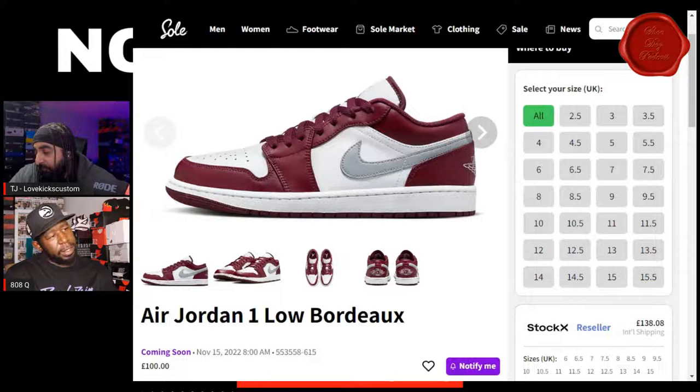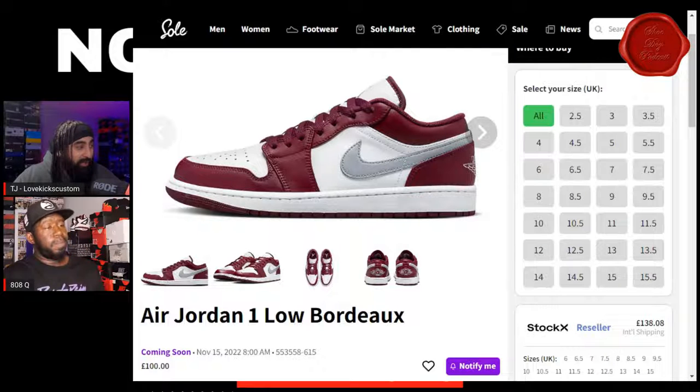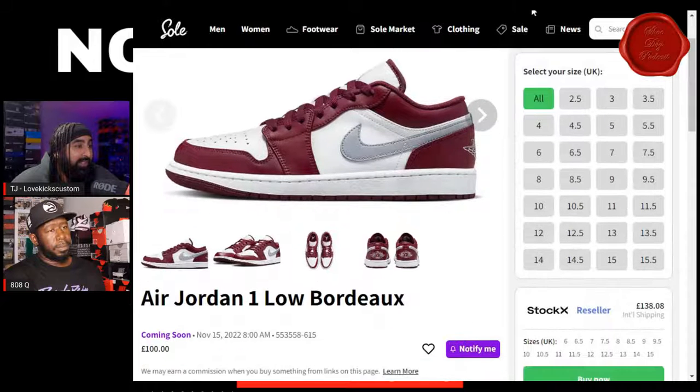I don't really like the non-OG lows, so I'm going 3. I'm gonna go 4 just because of the color blocking. But I wish it was an OG cut. If it was an OG cut, it would have been very high. Yeah, but that's coming out on the 15th of November, guys. If you want it, it's gonna be there.